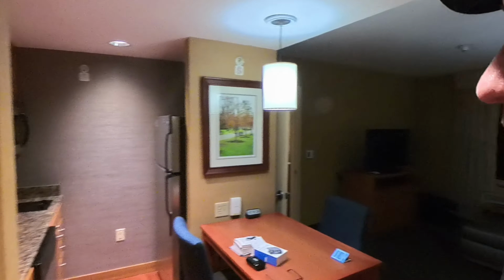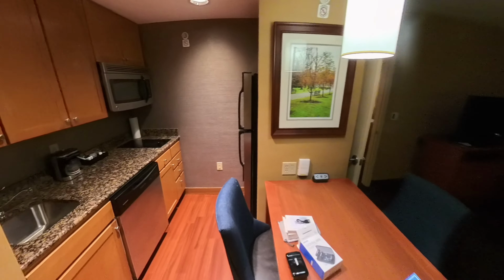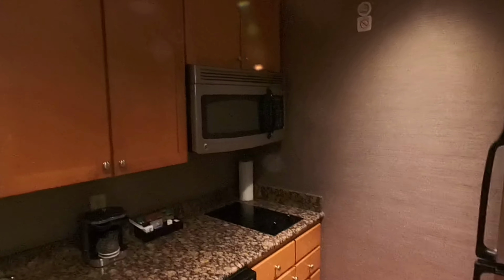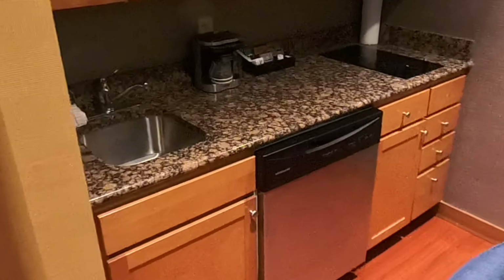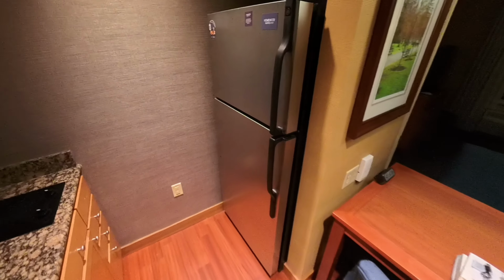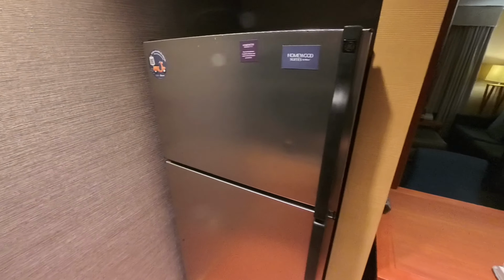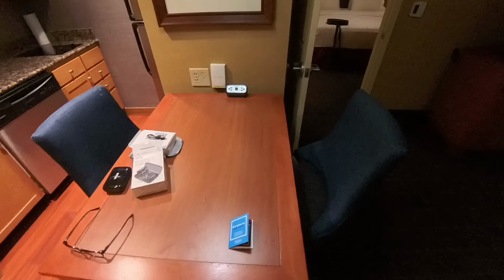Here for 5 nights on a stay booked with points. Walking into this suite room I've received with an upgrade thanks to Hilton Diamond status. You can see a microwave, a stovetop area, dishwasher, coffee maker, and kitchen. Around the corner, the refrigerator and various advertisements for Homewood Suites, including a table that doubles as a dining table and a space for a laptop.